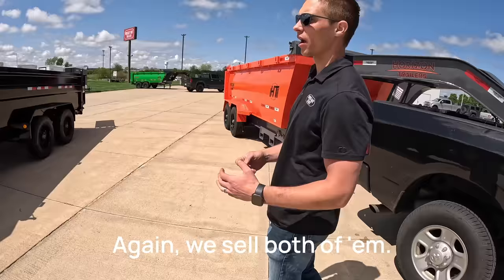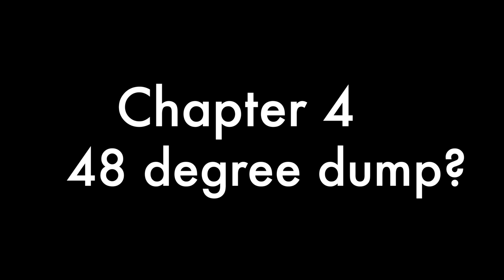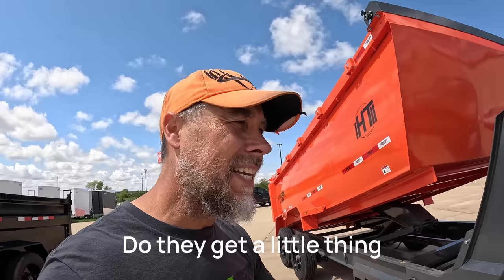Again, we sell both of them. They're both going to be quality trailers, in my opinion. These are what I'm going to point out as differences. Same price point. Very similar prices, you know, within $500. The big question is, what kind of lender do they have on it? Do they got a little inky-dinky thing, or do they got something with some beef to it? We're going to find out.